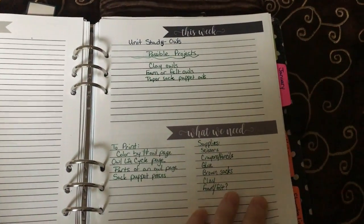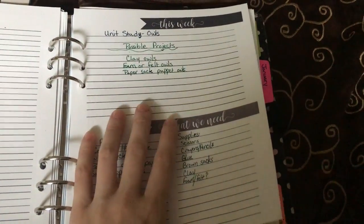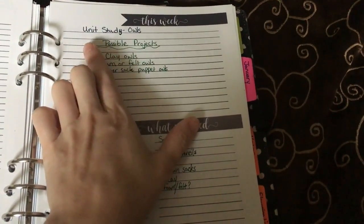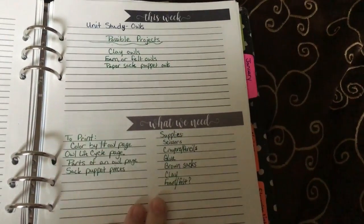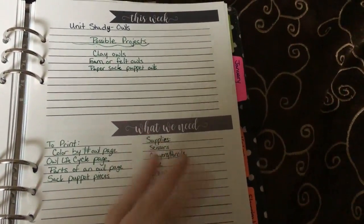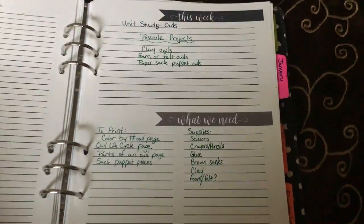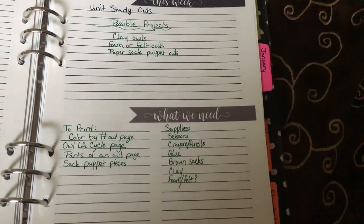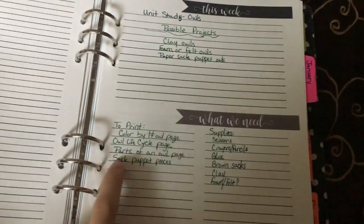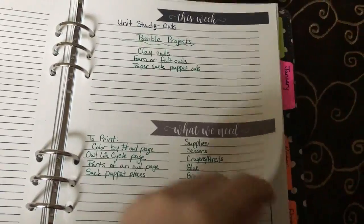So this week for owls, I am using the Organized Life Planner. This is the homeschool section from the homeschool pack. On this part I list what unit we're doing, possible projects for it, and then what we need as far as supplies. Most of this I already have. But if I need to buy it, I will either put a star or a section that says to buy, and then I list what I need to print off, which actually these are done now. I need to check that off, but that's beside the point.